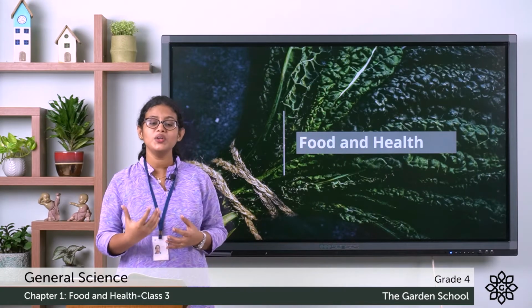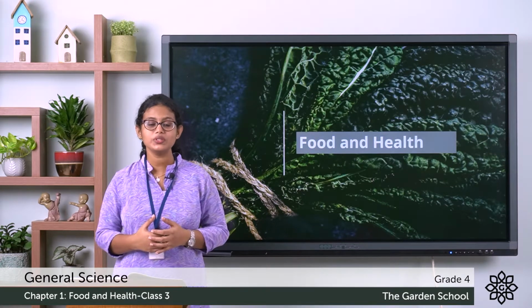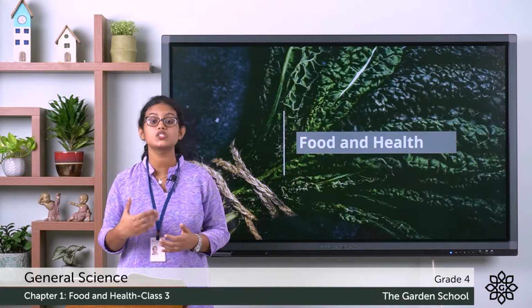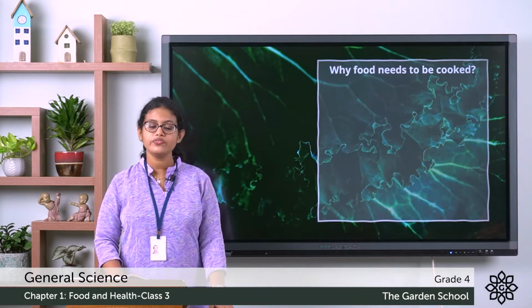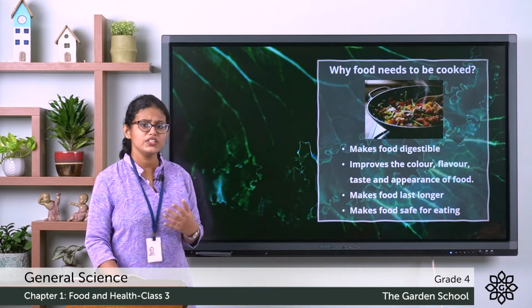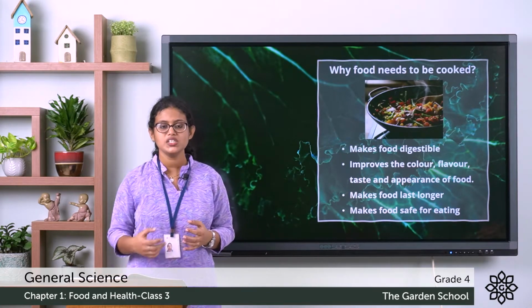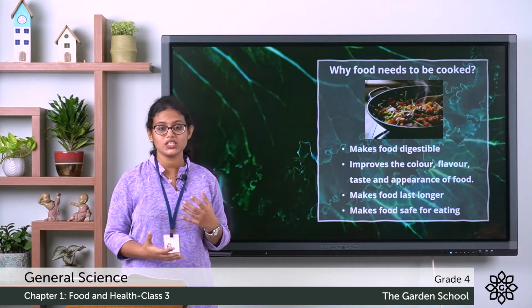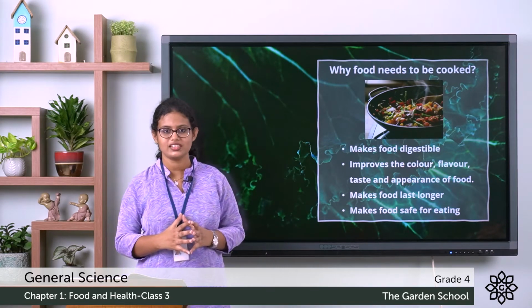So, we all know we eat different types of food, right? Some food can be eaten raw, while some food needs to be cooked, right? So, why does food need to be cooked? Let's see. The first one: it makes food digestible. Cooking makes the food soft so that we can easily chew it and it is easier to digest, right?